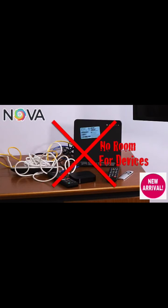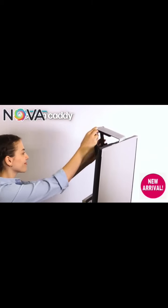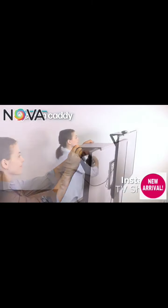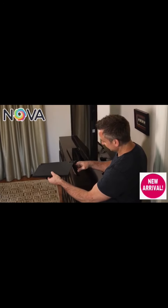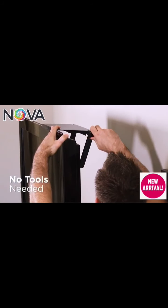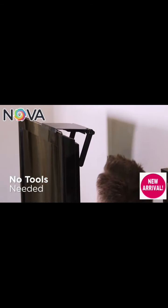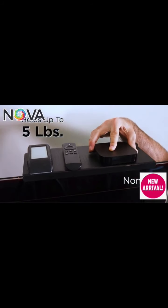Our flat screens, but there's never any room for all those devices, and those remote controls always get lost. Introducing Screen Caddy, the instant TV shelf that creates space on top of any flat screen TV or monitor. Watch, it's so easy to install. Just place on any flat screen TV. No tools needed, just adjust with one simple knob. Sturdy and durable with a non-slip iron grip. It holds up to 5 pounds.